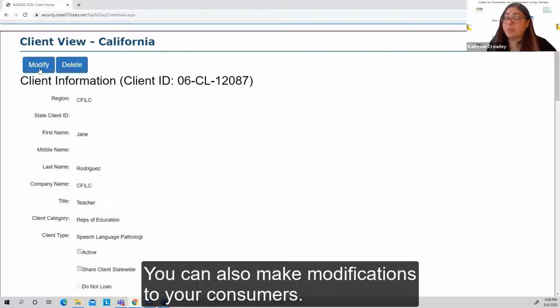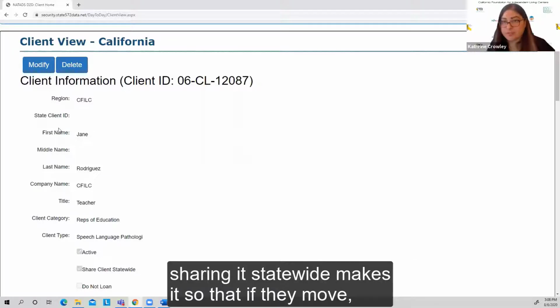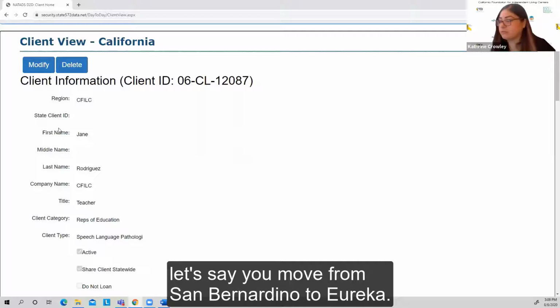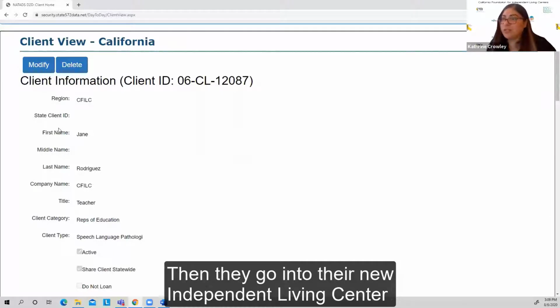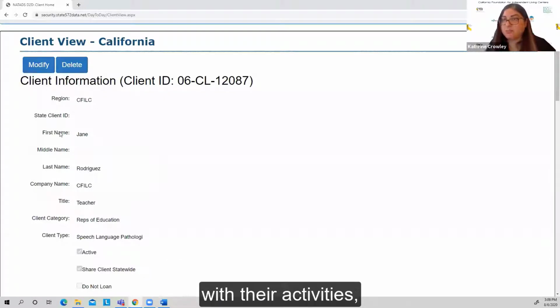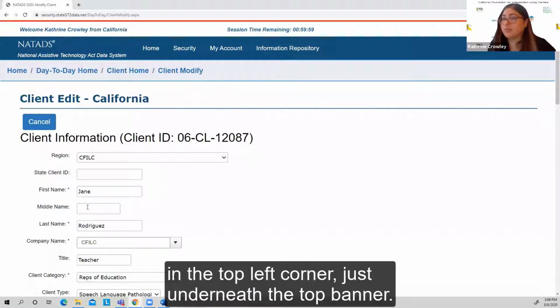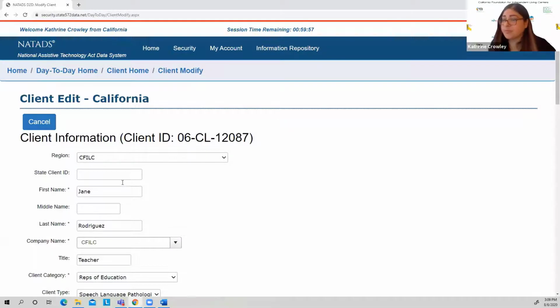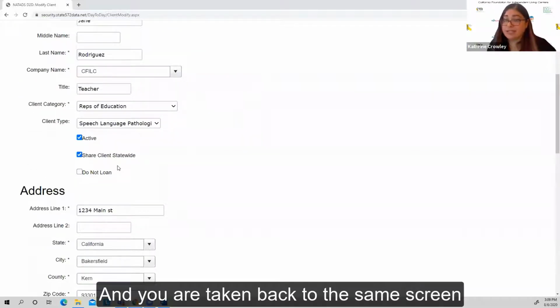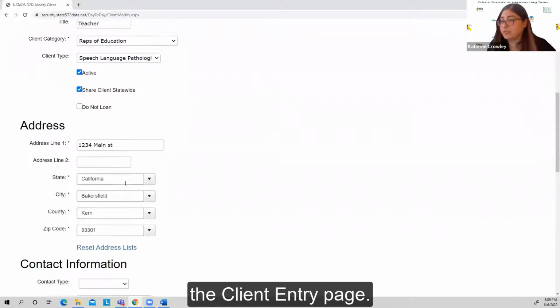You can also make modifications to your consumers. So if you have a consumer, like we said before, sharing it statewide makes it so that if they move, let's say you move from San Bernardino to Eureka, then they go into their new independent living center and they're still in the system, and you want to make sure that they're associated with their activities, but you need to update their file. So you can go in and hit the modify button in the top left corner, just underneath the top banner, and you are taken back to the same screen that you were using to put in the client information, the client entry page.